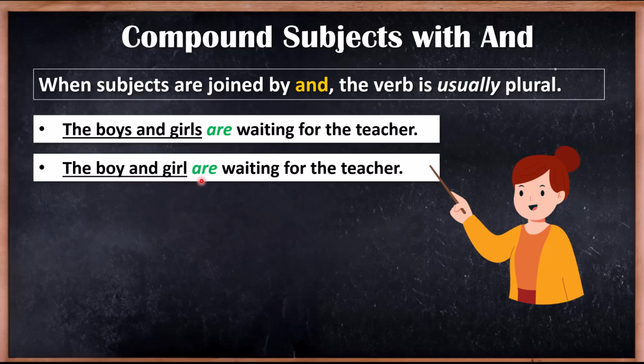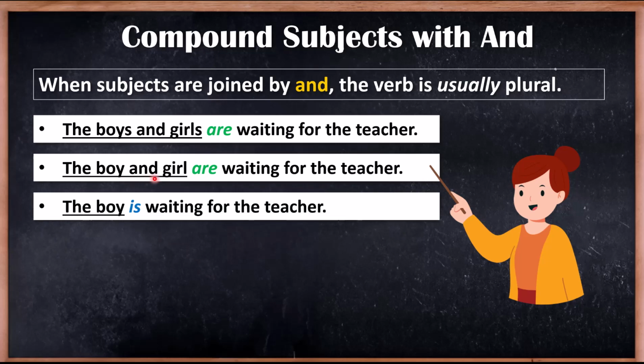The boy and girl are waiting for the teacher. If we look at this second example, we can see we're talking about one boy and one girl, but we still use a plural verb because we are connecting the subjects with the coordinating conjunction and. If we did not have and girl, the boy is waiting for the teacher. But because this is a compound subject with and, we use a plural verb.